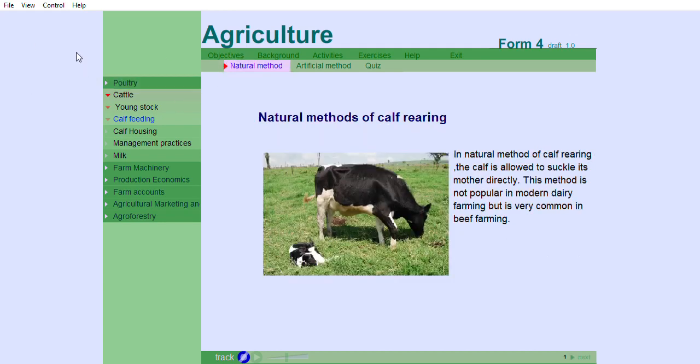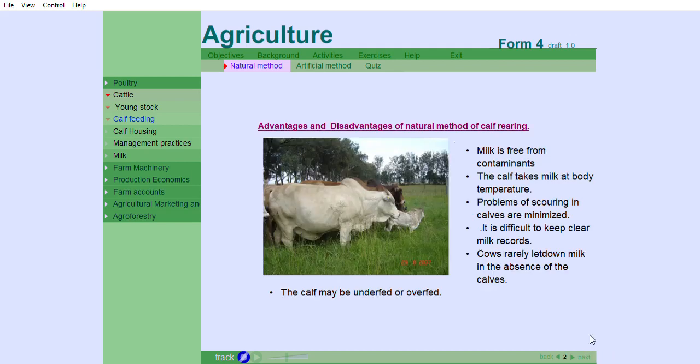In the natural method of calf rearing, the calf is allowed to suckle its mother directly. This method is not popular in modern dairy farming but is very common in beef farming. Advantages and disadvantages of the natural method of calf rearing.